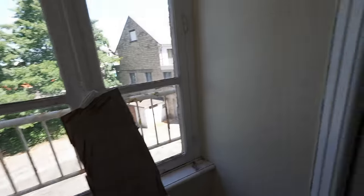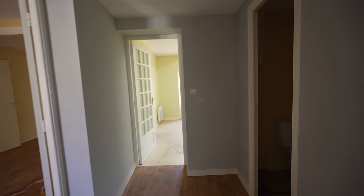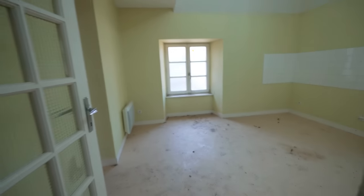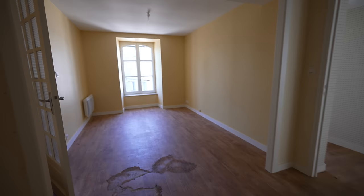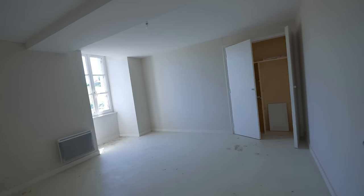This bit of wood is holding the window closed, I believe. So here we go. This is the first apartment. It has two bedrooms. To your right, there is a toilet and the water heater. Through here is the kitchen, a huge skylight. Through here must be a dining room, which is attached to a lounge. And through here, you have a very large bedroom, a small washroom, and then a second bedroom.